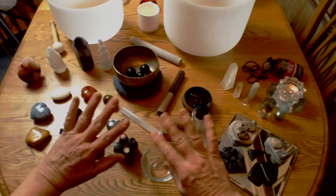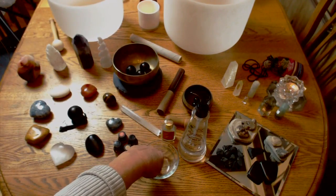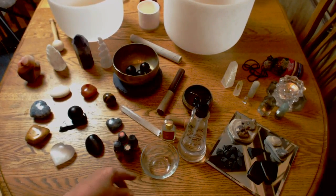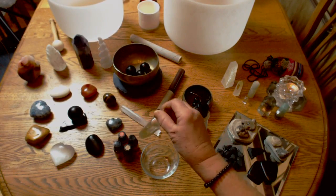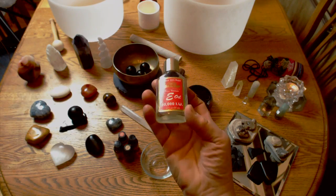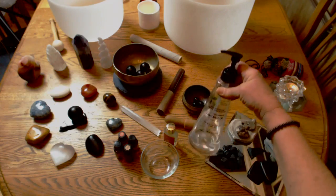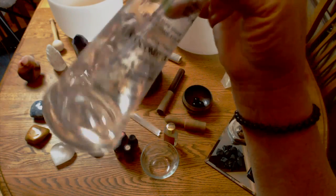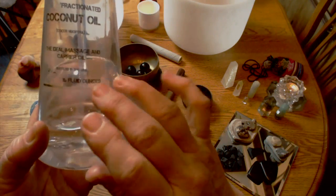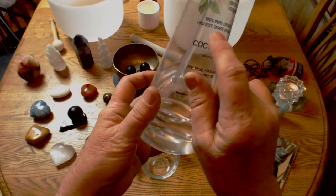Okay, let me take you over here with me. Okay, so here we have an assortment of interesting items. These are some essential oils and a small bowl to do the mix. And a little bit of some coconut oil as the carrier oil. It's great for massage. This is fractionated coconut oil, 100% pure organic.